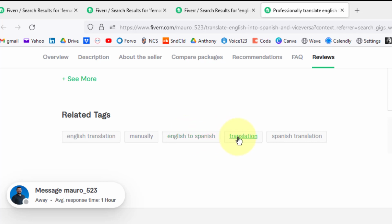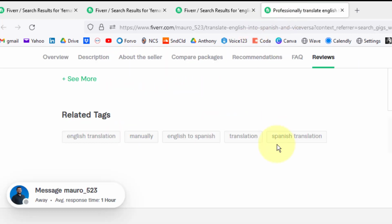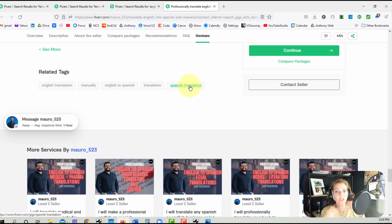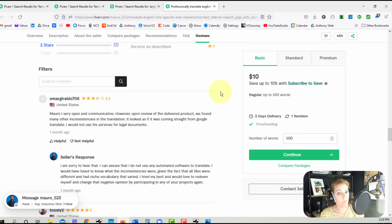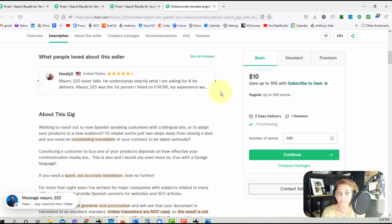English to Spanish translation and Spanish translation. Because remember, I looked up English to Spanish translation, and so 3 of those came up. English to Spanish translation and Spanish translation, Spanish translation together, English to Spanish together. So if you want to get found, work on your title, work on your keywords, on your tags, and work on your description. And you should see some dramatic increases in being found, at least.